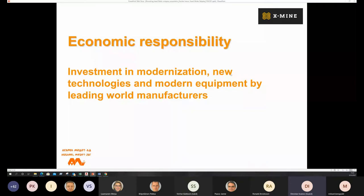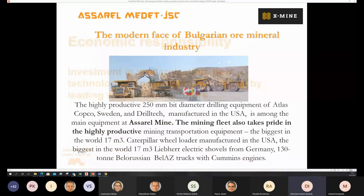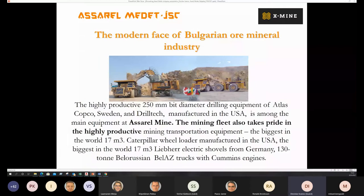Our phase is the modern phase of Bulgarian ore mineral industry. We are working with highly productive mining transportation equipment. We are using the biggest in the world 17 cubic meter caterpillar wheel loader manufactured in the USA, and the biggest in the world 17 cubic meter Liebherr electric shovels from Germany. For trucks, we are using the Belarusian Belas.